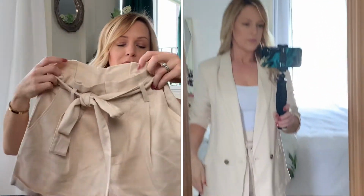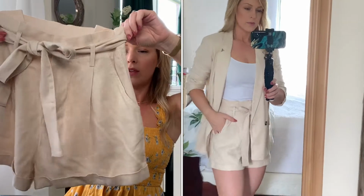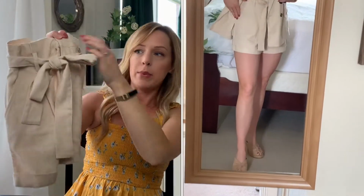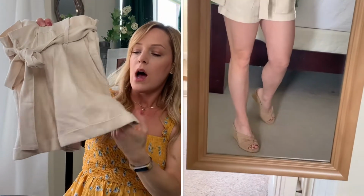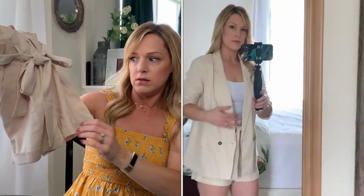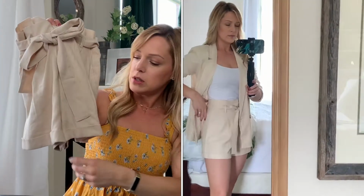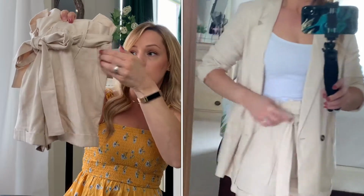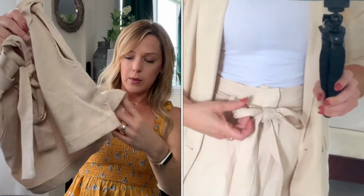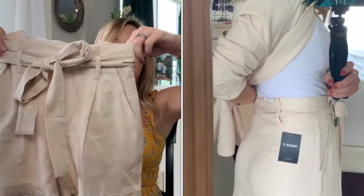The next thing I got is actually a set. I'm gonna show you each piece separately because it's too hard for me to hold both. But these are a pair of linen shorts. These are so nice. They're the paper bag type style shorts. I absolutely love the way these fit. They fit perfectly. And it's got the fabric belt to tie and working pockets, which is always a fun touch. They probably have about a 2-inch inseam, but these are a looser short, so they look fine.